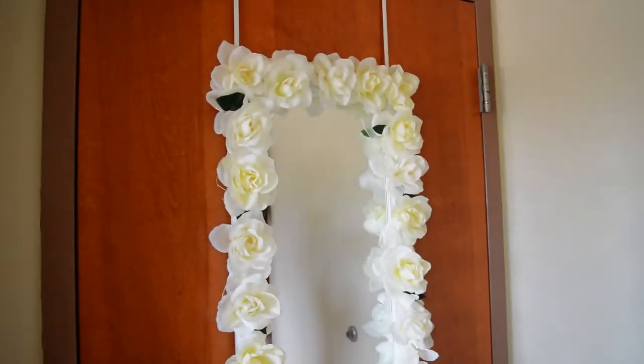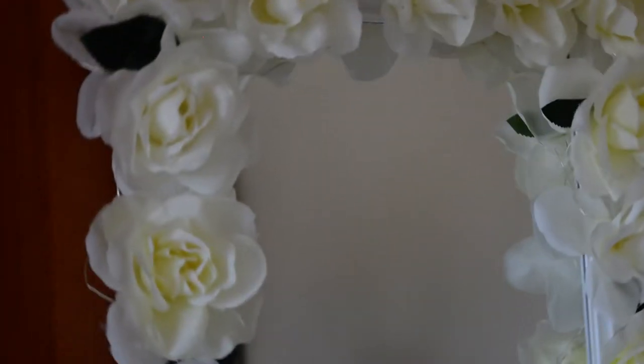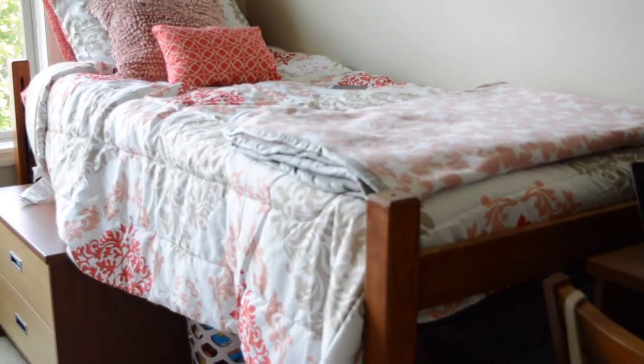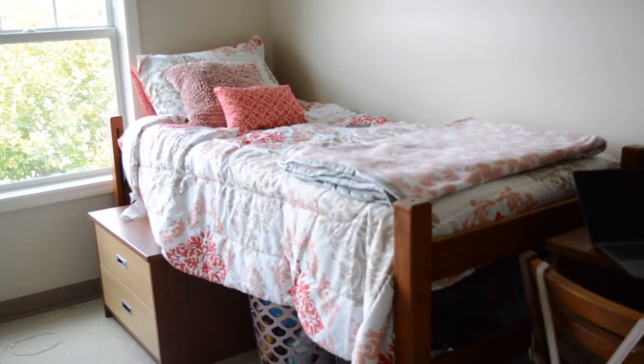And right here behind the door, my roommate Lexus made a mirror out of flowers and fairy lights. It's really cute. She's such a talented bean. Okay, so here's my bed. And right now I'm just gonna get different angles of my bed because I'm extra.